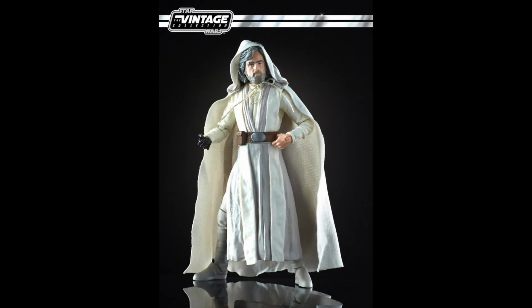Then closing off for the Last Jedi figures, we have Jedi Master Luke. I've had the Black Series one for the 3.75 inch, and that was a fantastic figure. I believe this one will be fantastic as well. I will say I am surprised that we did not see a Praetorian Guard, First Order Executioner, or even Rose at this toy fair, but I'm sure we will see them in the Vintage Collection in the future.